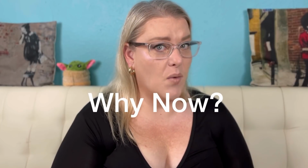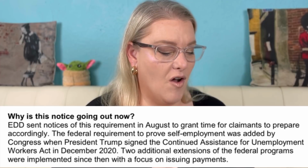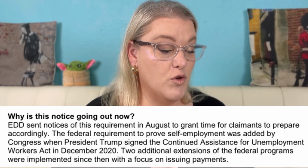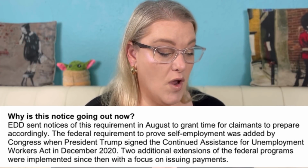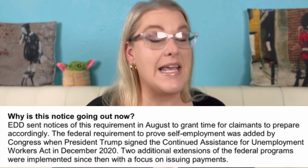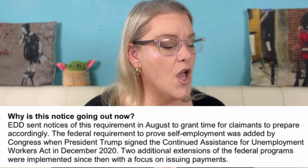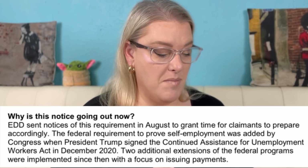Why is this notice going out now? EDD sent notices of this requirement in August to grant time for claimants to prepare accordingly. The federal requirement to prove self-employment was added by Congress when President Trump signed the Continued Assistance for Unemployed Workers Act in December of 2020. 2 additional extensions of the federal programs were implemented since then with a focus on issuing payments.